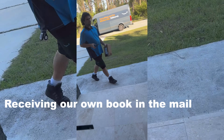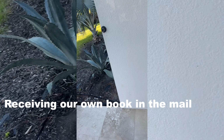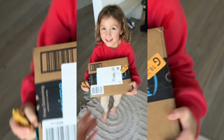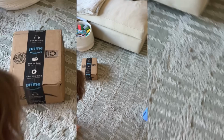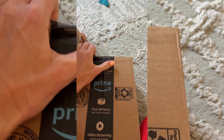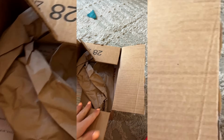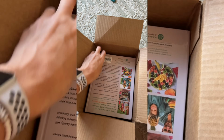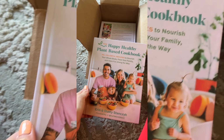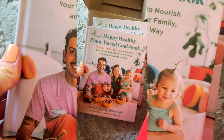All right, here it is, kids. Hi. Thank you. You gonna carry it and open it? Yeah. Oh. Okay, let's open it. Okay, you help me. What else is in there? Look. No way. We get to experience getting our own book shipped to our house from Amazon. So fun.